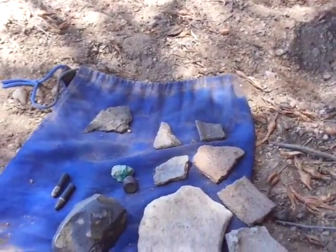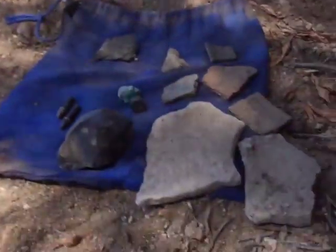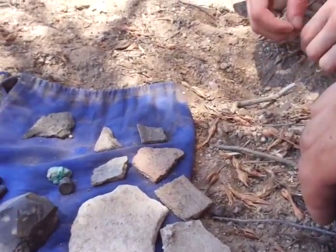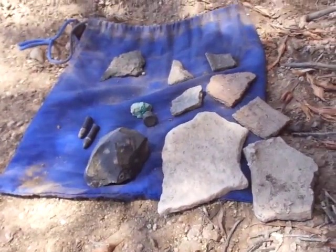We decided we'd sit down under this beautiful Palo Verde and get out of the sun. It's around 110 degrees out now. It's very hot, but that's fairly normal for the Sonoran Desert. But we thought you guys would be interested in this.